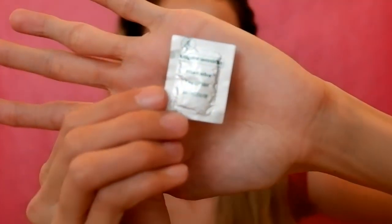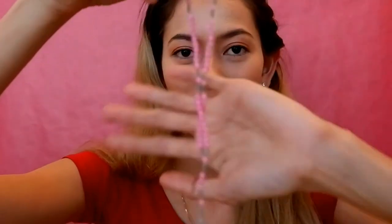Okay. Isa. Dalawa. Dalawang loperamide. And of course, I have my rosary here. Small one. I got this, I think, from Baclaran. No, Cebu. Santo Niño, Cebu.